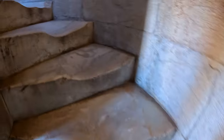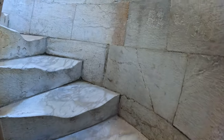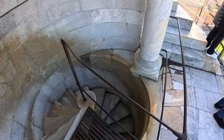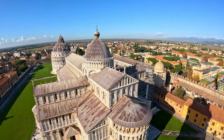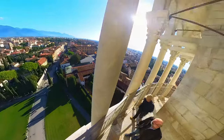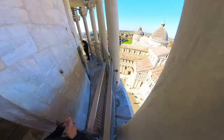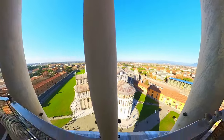Take a look at the stairs, you can see how loved this place is by tourists. It's believed that Galileo Galilei made different experiments on the tower, specifically that he dropped two cannonballs of different masses from the tower to demonstrate that their speed of descent was independent of their mass. On the other hand, this can still be only a legend.